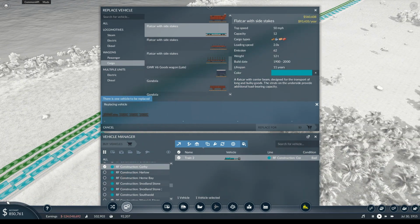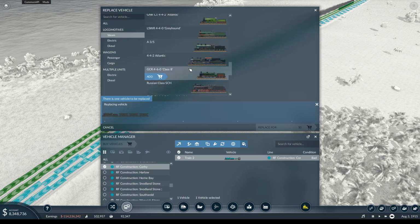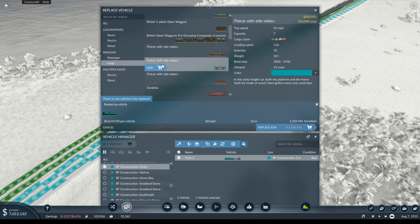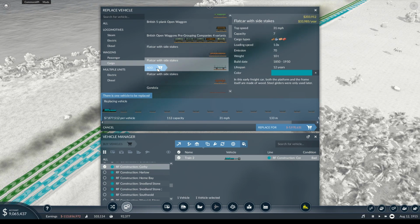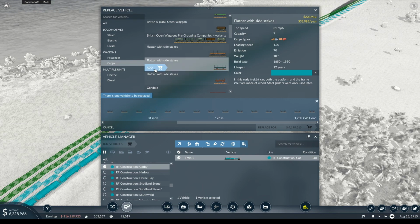Oh! Replacing all the mainline trains just totally rinsed me. Jesus. That bank account hasn't been that low in a long time. Right, steam. LBSCR mogul. Here we go. And I'm gonna go for double the capacity. So 18. 1, 2, 3, 4, 5, 6, 7, 8, 9. 1, 2, 3, 4, 5, 6, 7, 8, 9. It still says good. I want to keep it good. But I want to stop it from being mediocre.